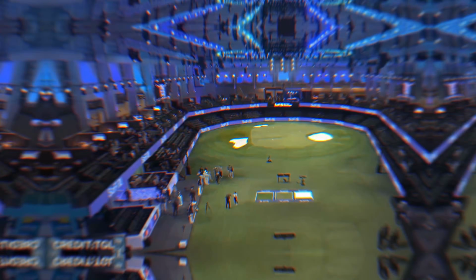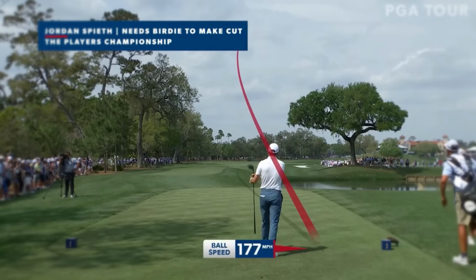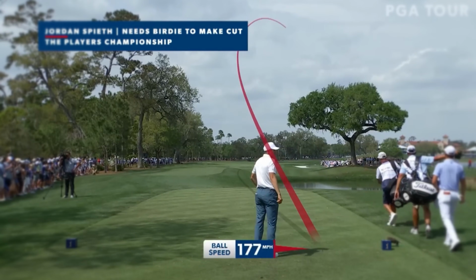TGL introduced a lot of unique things throughout its inaugural match. For fans, one of the coolest was being able to watch every single hole in a stadium environment and without having to walk the miles of a normal golf course. They could just stay in their seats. But there's one big thing that everyone is talking about after week one.